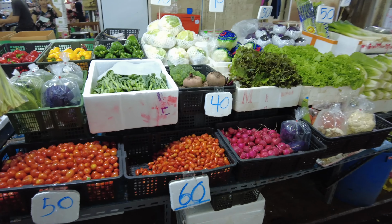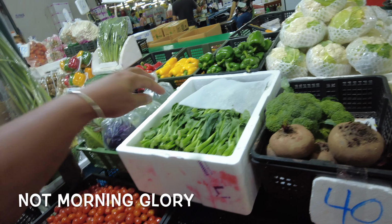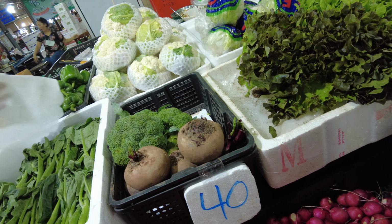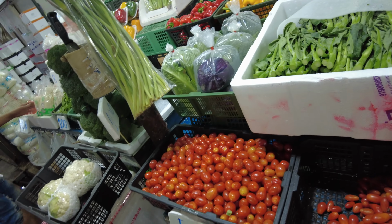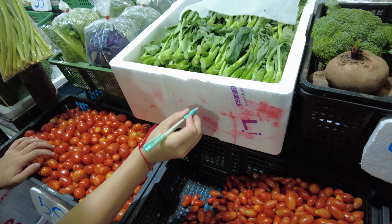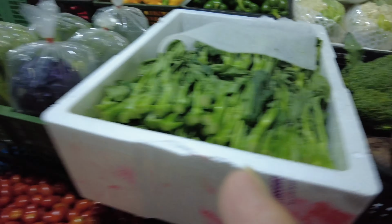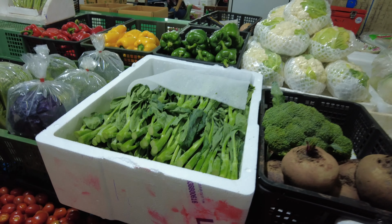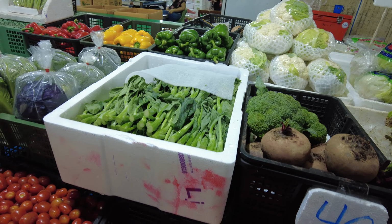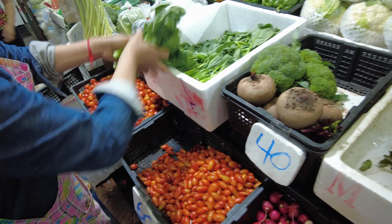And you got Morning Glory here too. Oh, really? What is that? $110 for all of it? No, 1 kilo. I would not mind having some of that. So we're getting a kilo of these greens.